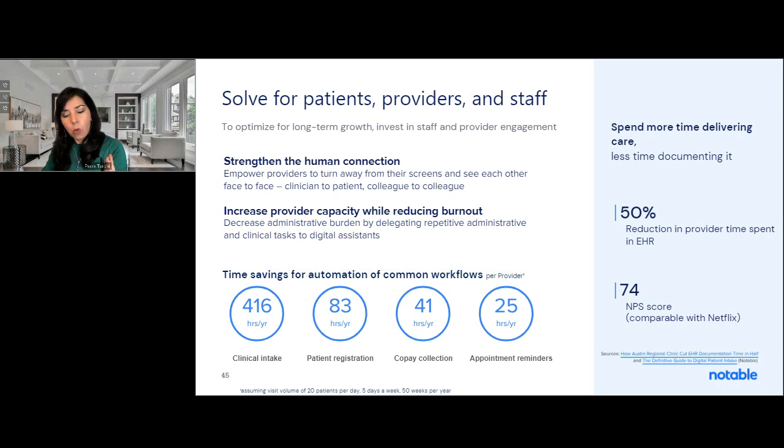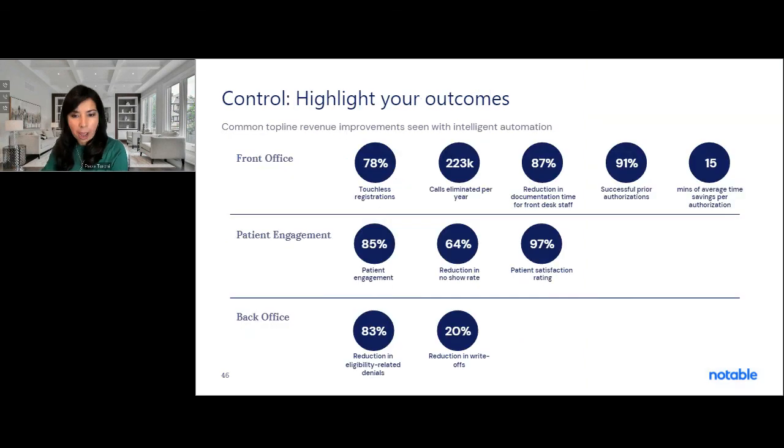And once we have gone through the steps, right? So we have identified the problem, we have documented what kind of solutions we want to implement, we have generated a plan, we have implemented some of these solutions and identified what kind of best practices we want to incorporate so we have a sustainable process. The last step is to highlight your outcomes and highlight them in the different areas.